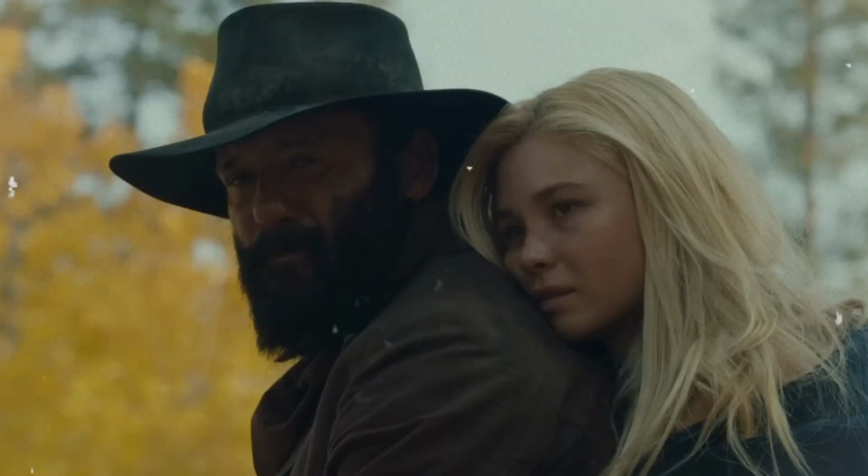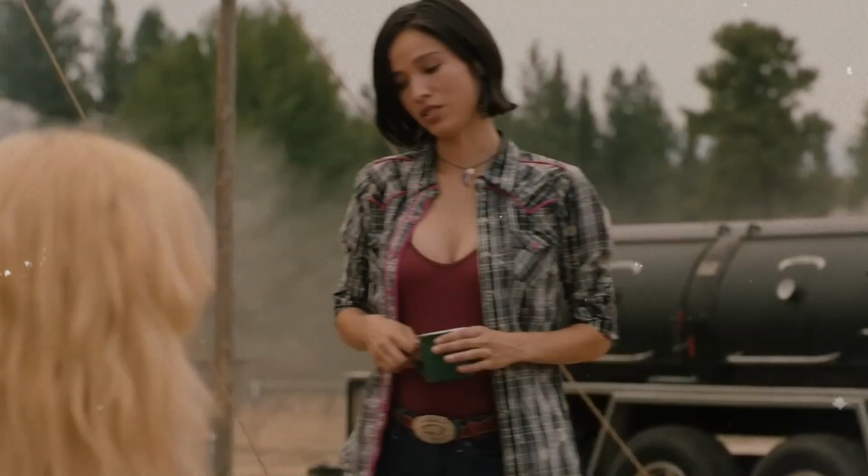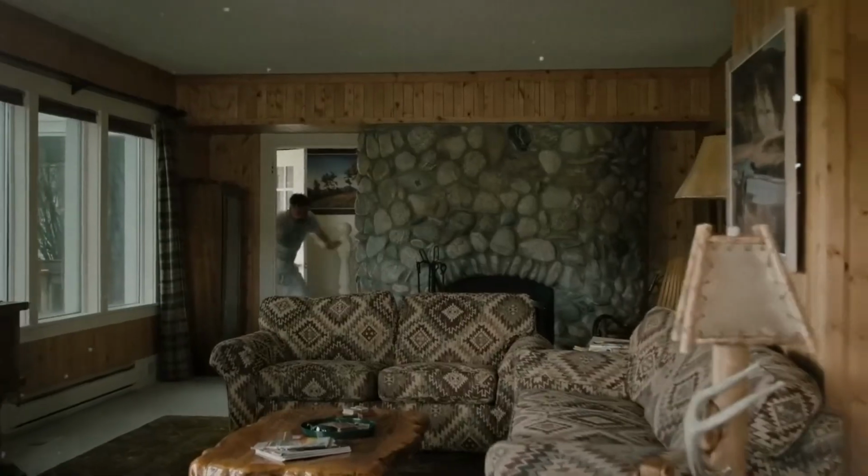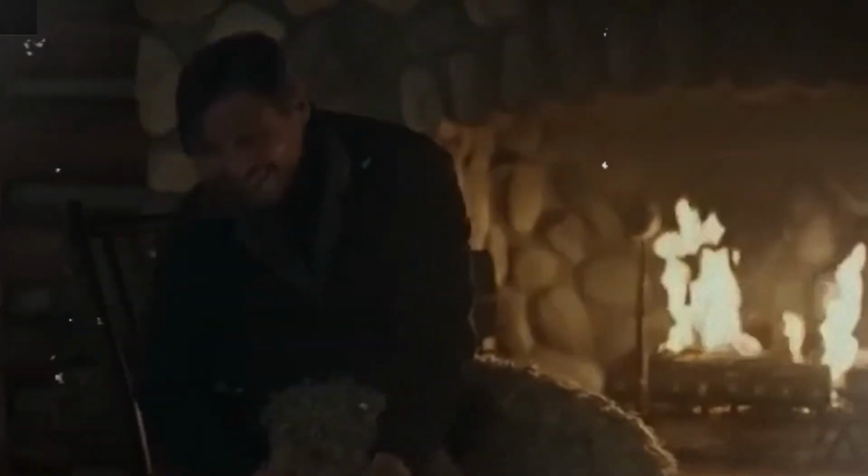Beyond the physical demands, there is also an emotional weight that comes with portraying Yellowstone's characters. The show thrives on high-stakes drama, with characters facing personal losses, betrayals, and brutal confrontations. Actors must tap into deep emotional reserves to bring these moments to life convincingly.